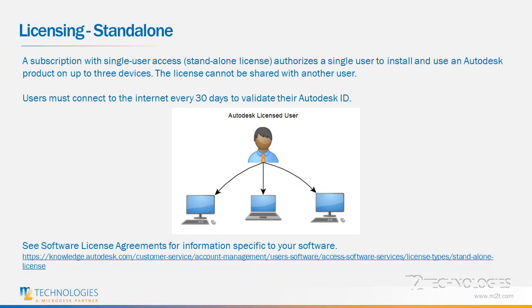Autodesk offers several licensing options. A subscription with single-user access, a standalone license, authorizes a single user to install and use Autodesk products on up to 3 devices. This license cannot be shared with other users. And largely, a standalone license is unaffected by working remotely. You just have to make sure you connect to the internet every 30 days to validate your Autodesk ID.